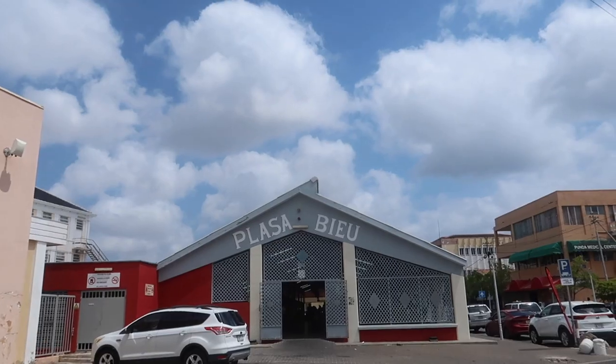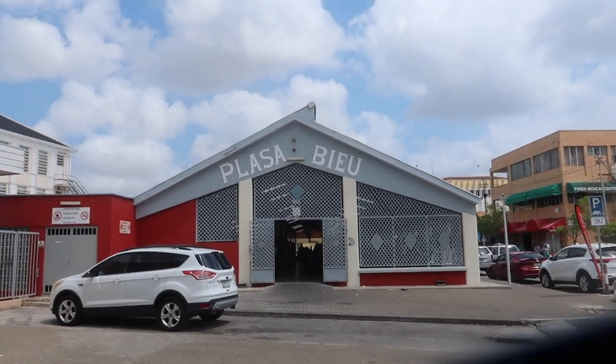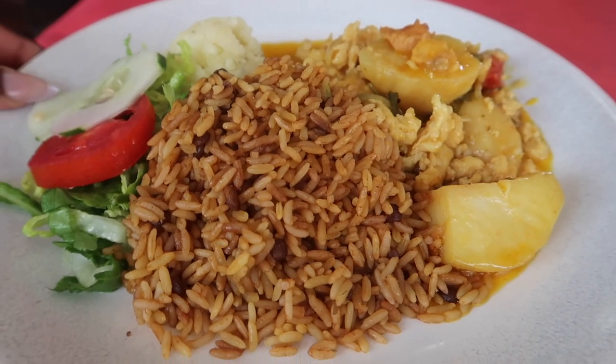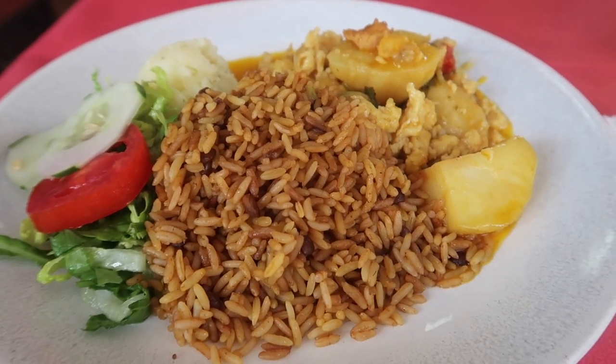But I was able to try some other local food at Plaza View, which was pretty close to my Airbnb. I definitely could have walked. I'd say maybe it was a 3-minute drive, definitely maybe like a 10-minute walk to Plaza View. There are a few different vendors inside that you can order food from. So the first day I decided to eat at Zeus de Plaza, and I ordered the conch with the rice, a drink, and that came up to $17.